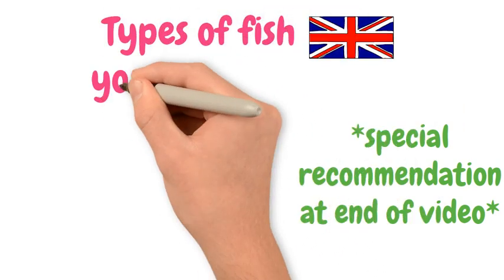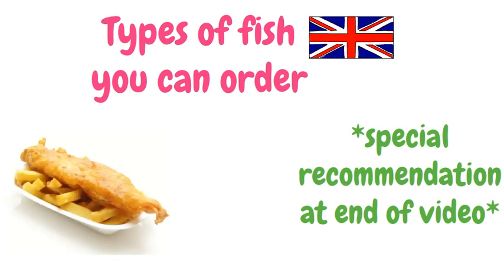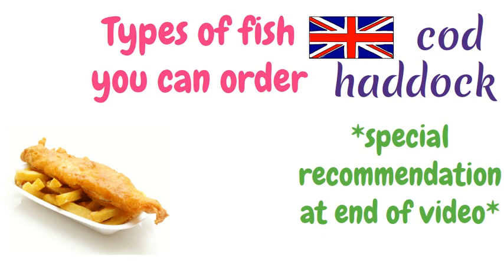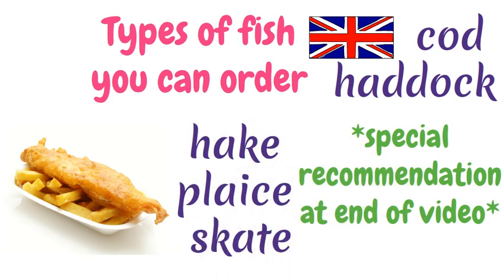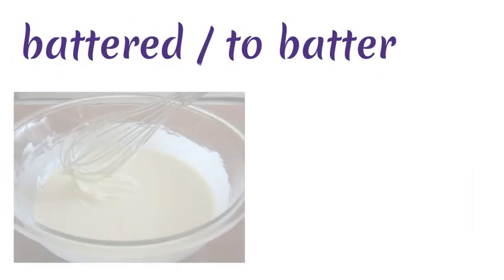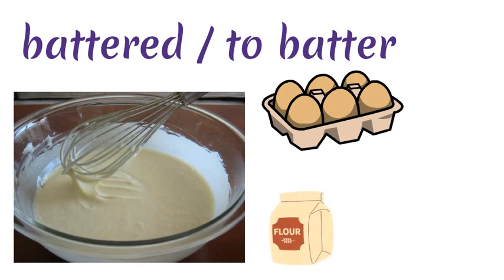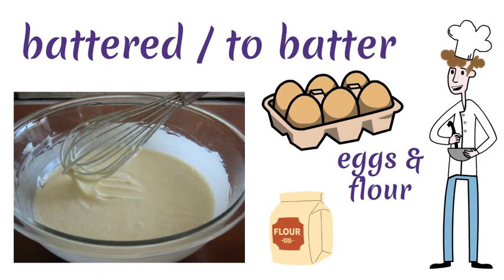Types of fish. White fish is mainly used for battered fish dishes in the chippy. The most common are cod and haddock, but other options might include hake, plaice or skate. This fish will be battered, in other words cooked in batter, which is a mixture of flour and eggs, coated over the fish, which is then deep fried. The batter makes the fish crispy and extra tasty.